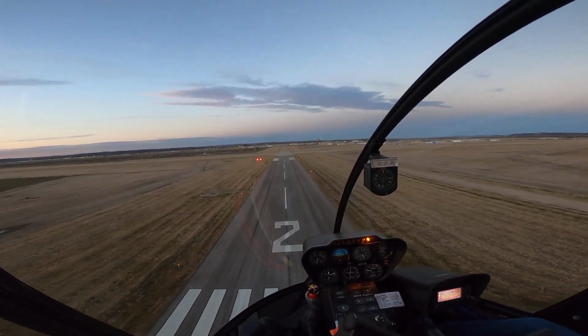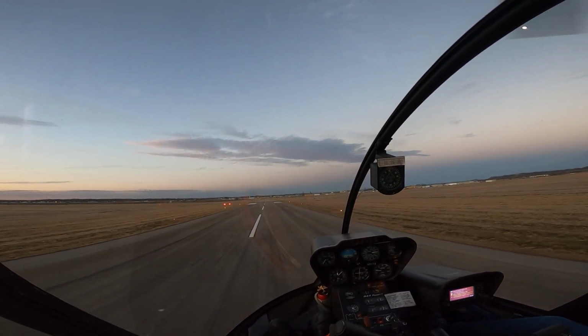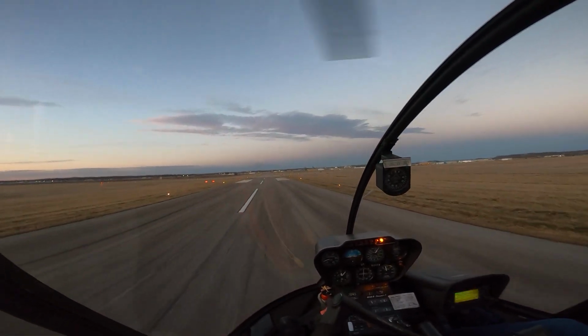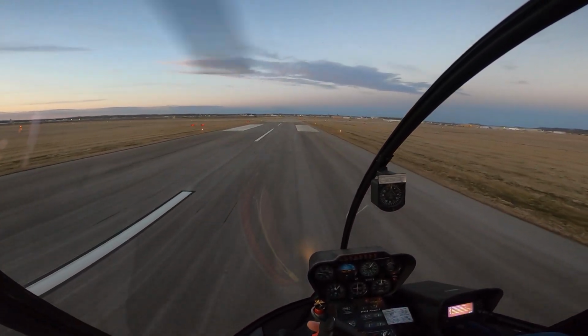Looking out the window now, I'll start a wimpy flare a little more. There you go, up with the collective. Keep the nose up with the collective, nice and slowly. Now down with the nose. Now let me show you why you don't want to dump the nose. Down here with me. Okay.